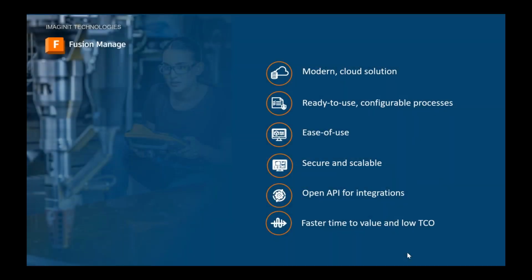Tyson. So in the end, what we see through the Fusion platform, it's a really modern cloud-based solution, has a lot of ready-to-use configurable processes and workflows. We can work with you to help you tailor them. It's not rocket science, so you will be able to tailor them yourself too, whether over time or potentially early on. Very easy to use. Again, it's a modern user interface, so people will adapt and get used to it very quickly.